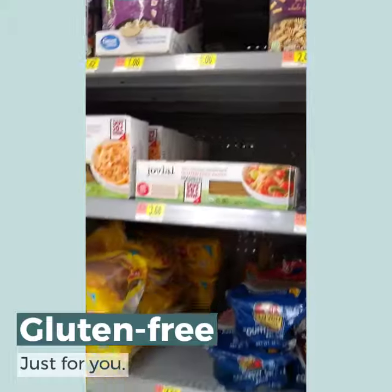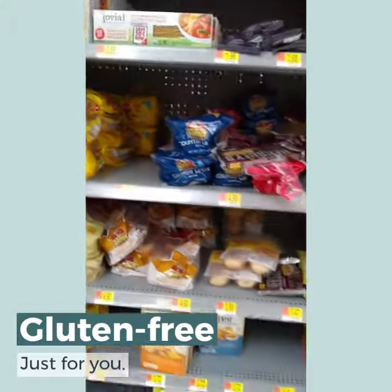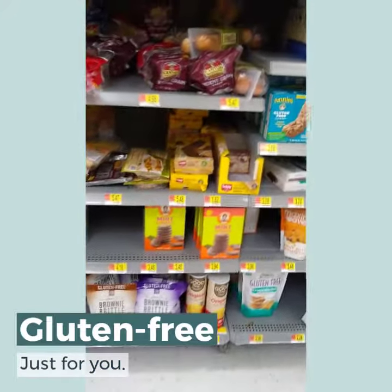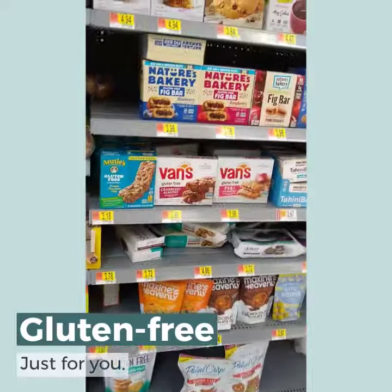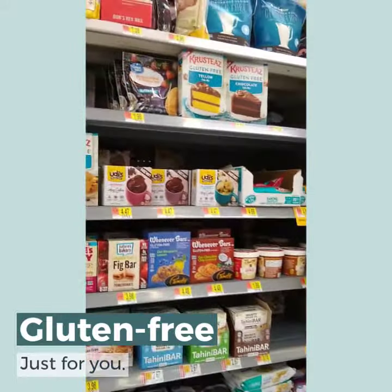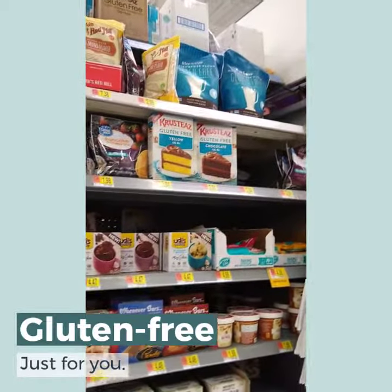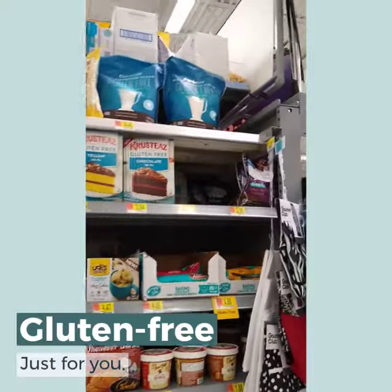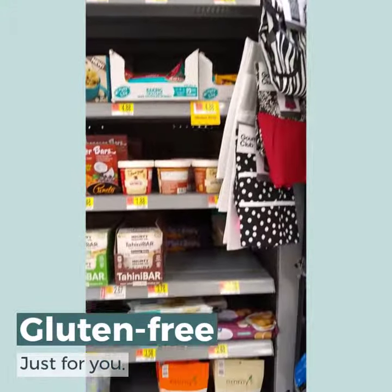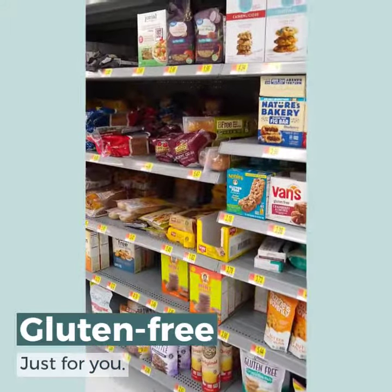Pasta here, the Jovial brand. Lots of different bread options, crackers. The brownie brittle is really, really good. God, I really like those. Vans is a good brand here. And of course, Udi's, there you go. I've also heard really good things about King Arthur flour, but I'm not seeing it here. But Krusty's has a good variety here. Lots you can choose from.